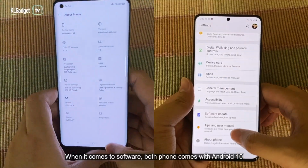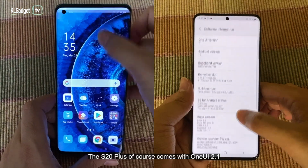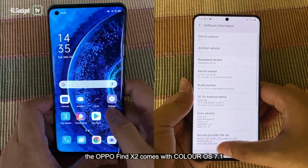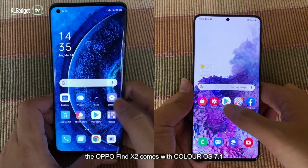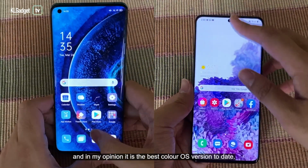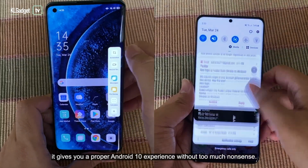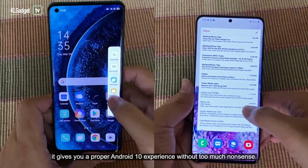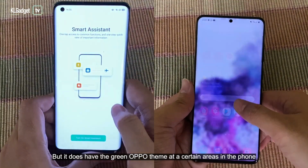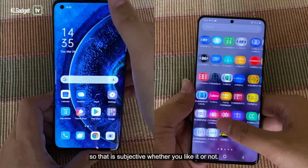When it comes to software, both phones ship with Android 10. The S20 Plus of course ships with One UI 2.1. Meanwhile, the OPPO ships with ColorOS 7.1. And in my opinion, it's the best ColorOS version to date. It gives you a proper Android 10 experience without too much nonsense. But it does have the green OPPO theme at certain areas in the phone, so that is subjective whether you like it or not.